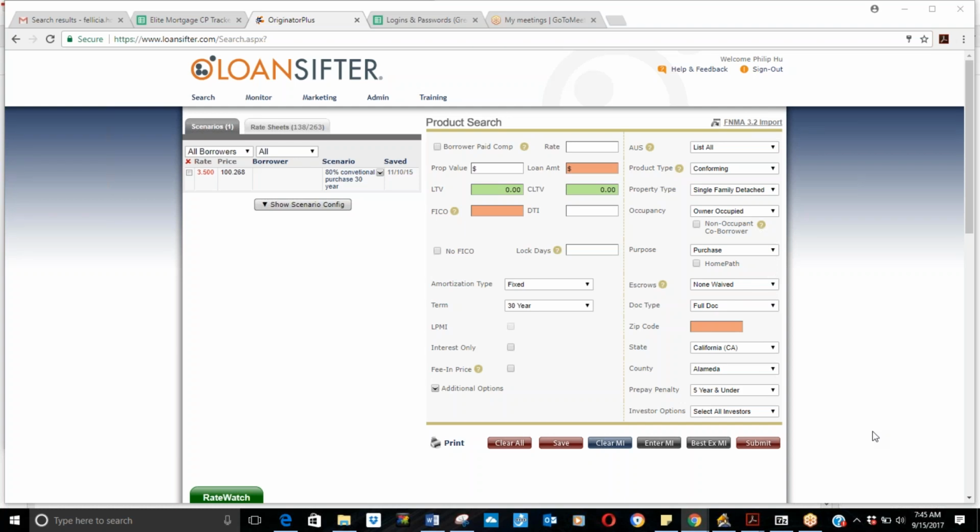So there is a fee for LoanSifter. The basic plan is $59 a month. There is an application, which is just a short form that gives your name, NMLS, address, and credit card billing information. You can email that over to me directly at felicia.howard@elitemortgage-ca.com or to your admin. And then they will set you up with an account. You'll have your own unique username and password, and you'll be able to price.